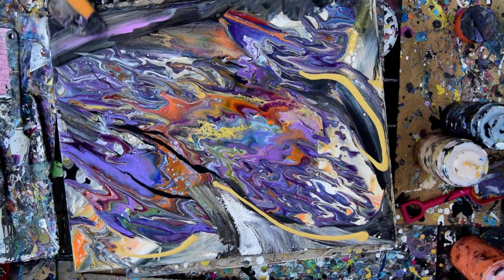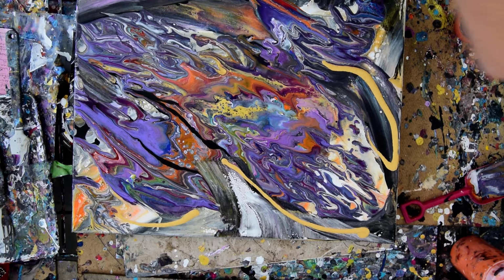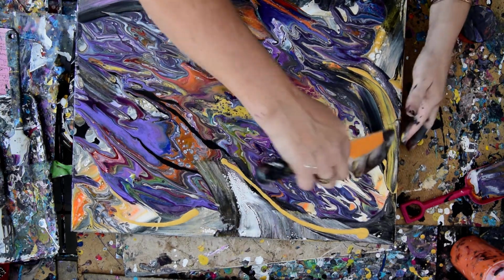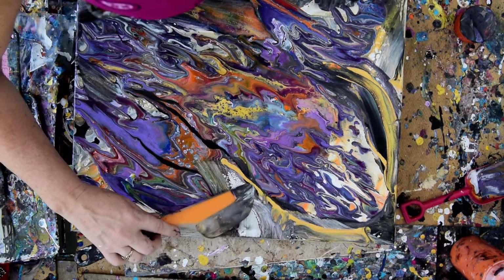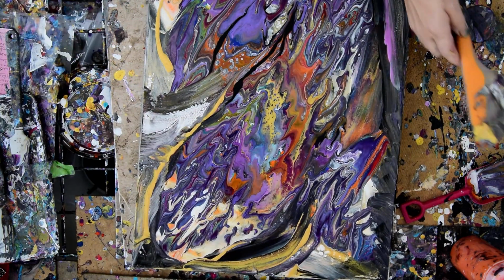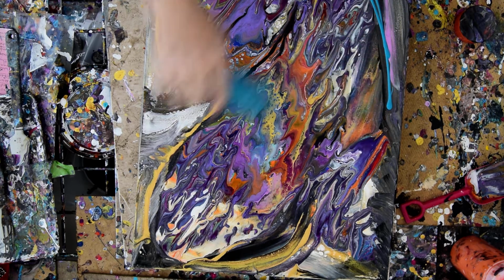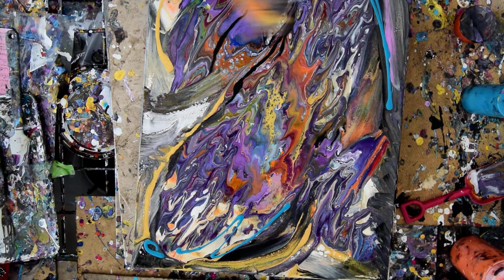Unfortunately, I also think I'm going to have to wipe off my spatula and move some paint out of my way to get what I want. But I might have been wrong about not tipping, because I think I'm going to have to tip. I see that up there and it's bugging me, and I want some turquoise right here. And right there too.